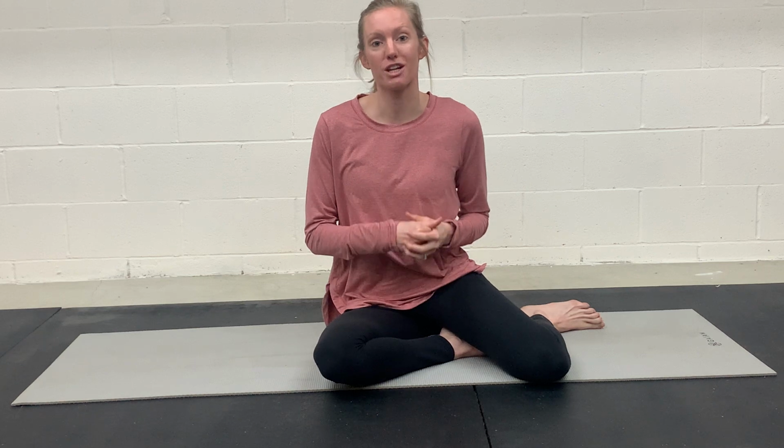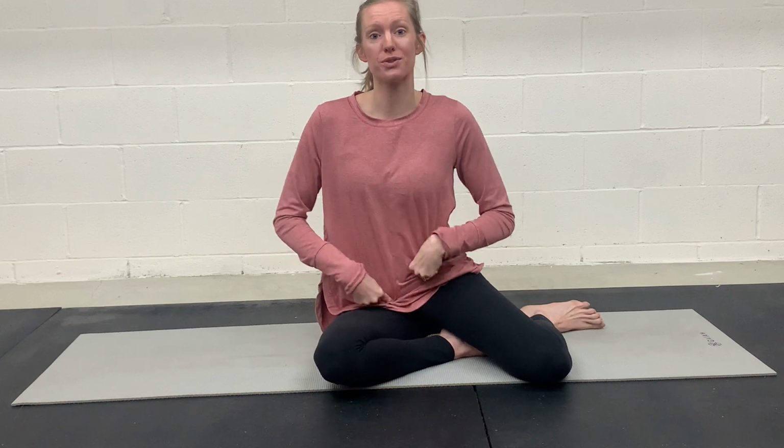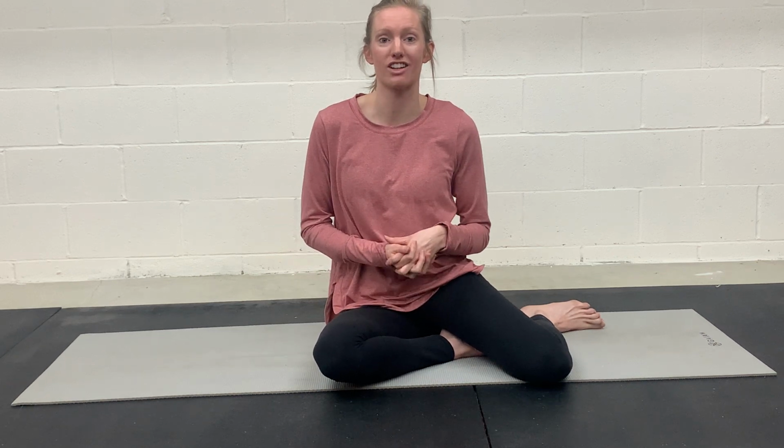So give those a try, get comfortable with touching and moving that scar. I promise you will have so many benefits, not just for right now and that scar healing, but for down the road too, and preventing things. It can help prevent back pain and pelvic pain, and it can help you turn on and find your abdominals, so that's always a benefit when healing your core postpartum. So give that a try.